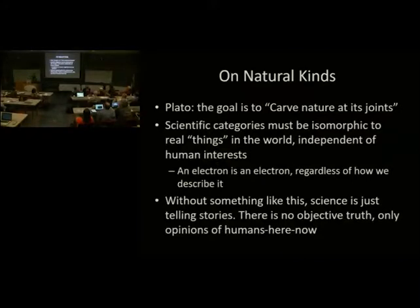Okay, so we're going to have to talk about natural kinds a little bit. I'm sure that some of you have heard a little bit about this. I know that even philosophers don't really like to talk about this too terribly much. If you go all the way back to Plato, when he was talking about science, he said the natural kind is what happens when you carve nature at the joints.